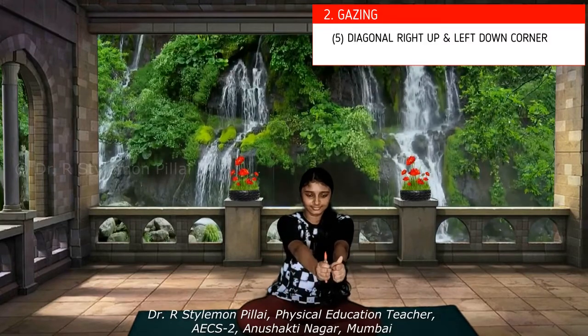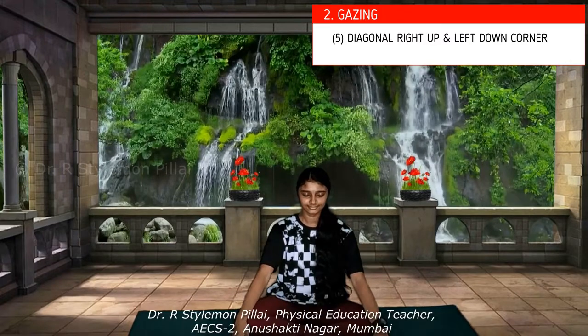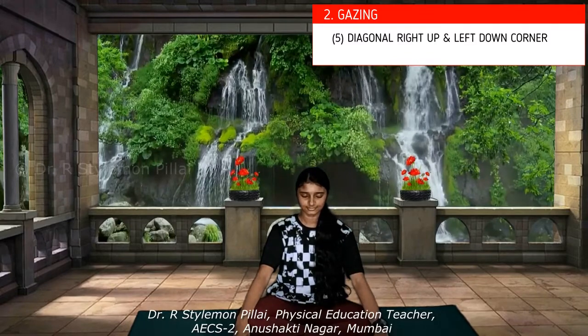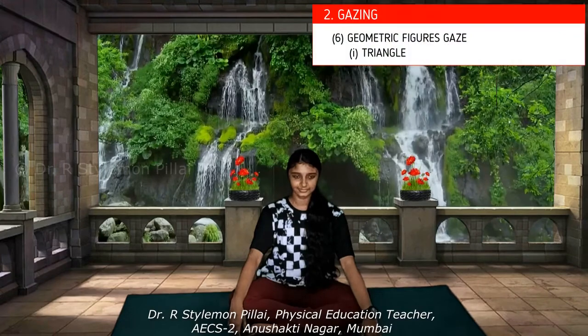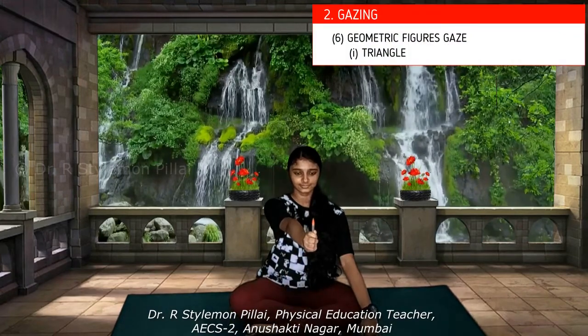Bring your arms down and slowly close your eyes for 5 seconds. Breathe in deeply and breathe out. Slowly open your eyes. 6. Geometric figures gaze. 1. Triangle. Hold a pen or pencil in your right hand in front of your eyes. Gaze at the tip of the pen.